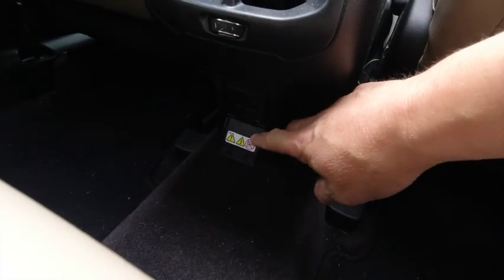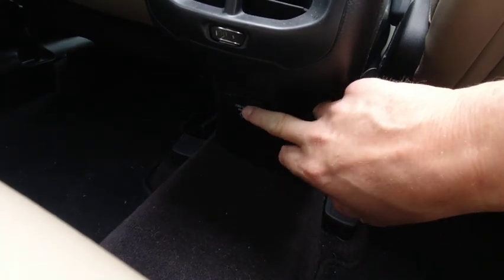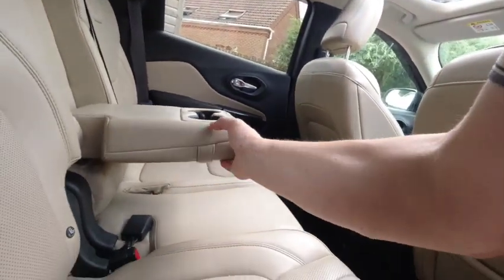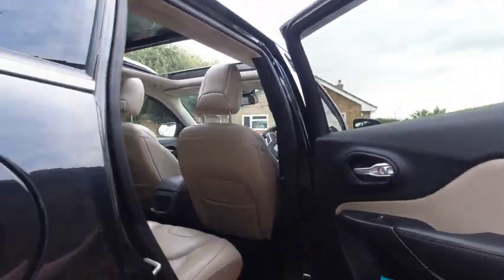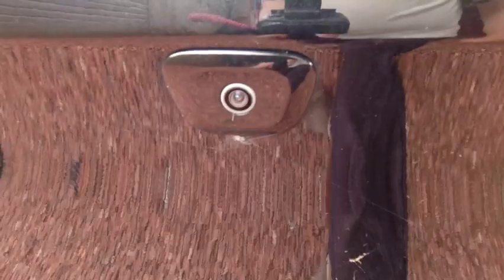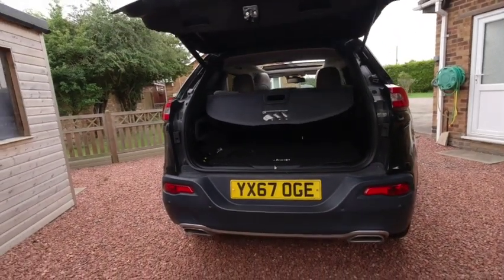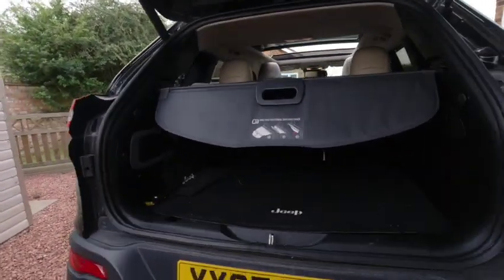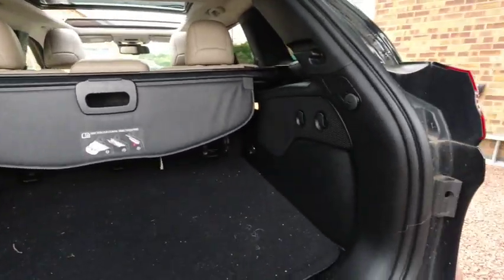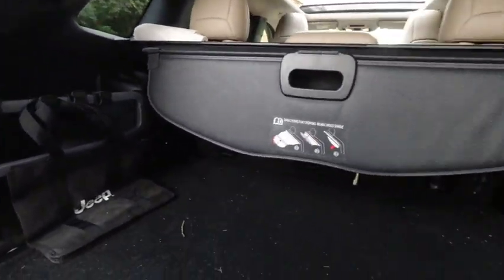Down here there is actually a 240 volt outlet because the car has an onboard inverter and that can put out 150 watts. So okay for charging your accessories. Rear parking camera, electrically operated tailgate, and a very decent sized boot with a stowage blind and lots of carry hooks and places to stash and stow things.